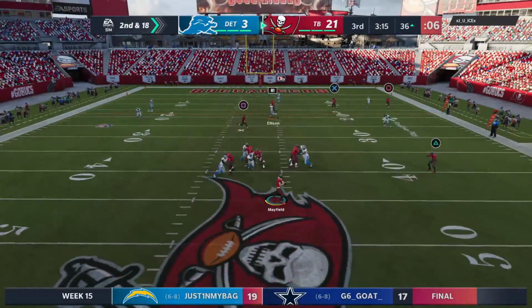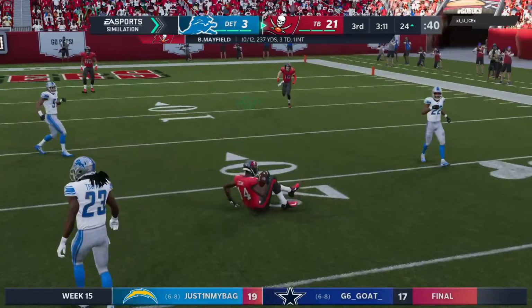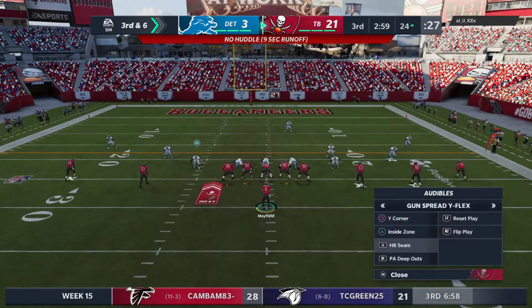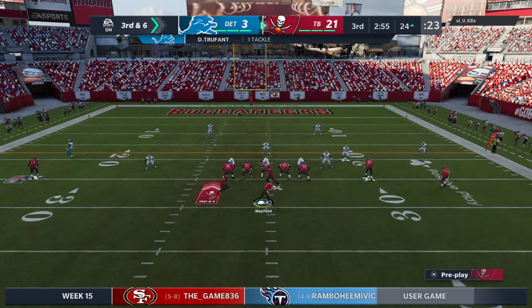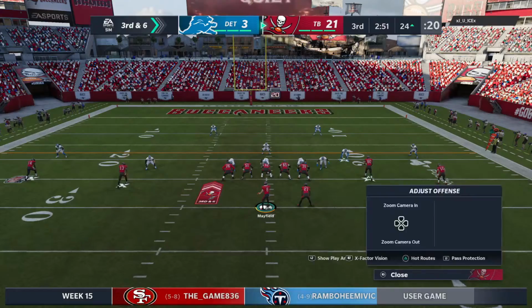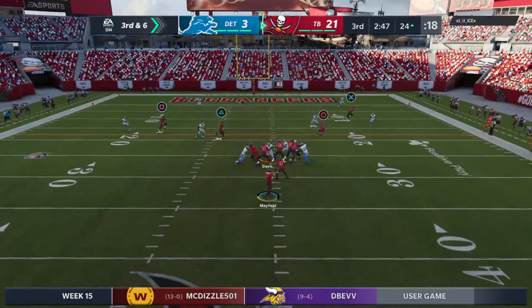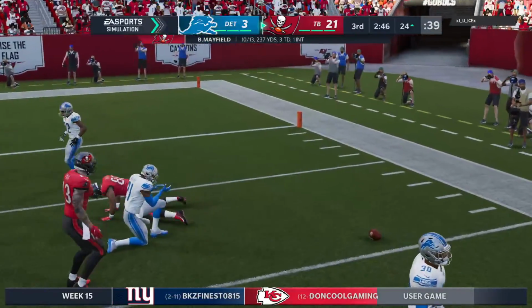Here's Mayfield. That's complete to his receiver, Godwin. And they'll be inside the 25 now at the 24. It's a pickup of 12, and that'll set up a 3rd down. Brings up 3rd and 6. On 3rd down, Mayfield. And that will be incomplete.